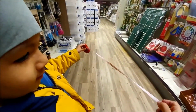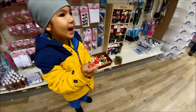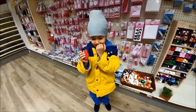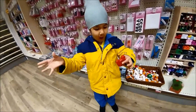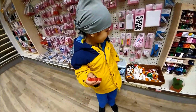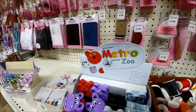Oh, is it a teddy bear on the front? Yes. Wow. And it goes back in. It knocked your fingers, didn't it? Oh dear. Oh, it's its ear. Okay, better put it back. No. What's that one? Metro Zoo.